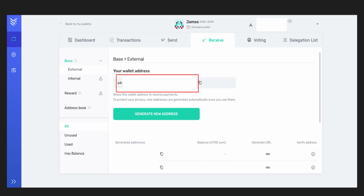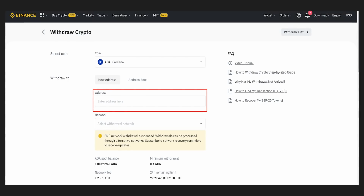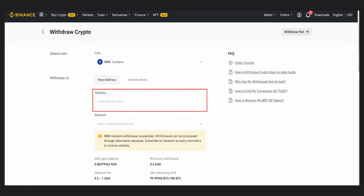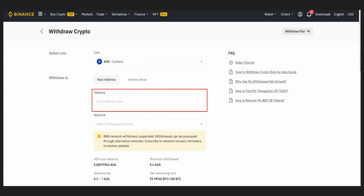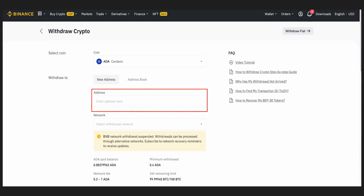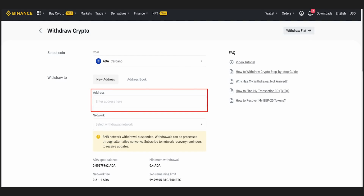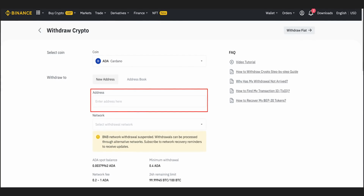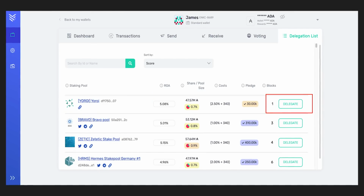Then once that is installed, we come to our Yoroi wallet and click deposit. When you have your address, you need to copy that and then come back to Binance where you now have your ADA coins and click on withdraw. Then you can just paste your Yoroi wallet address into the withdraw field and go through that withdrawal. Once you have withdrawn your ADA, it'll take a few minutes to show up in your Yoroi wallet. And then we need to come over to delegate.